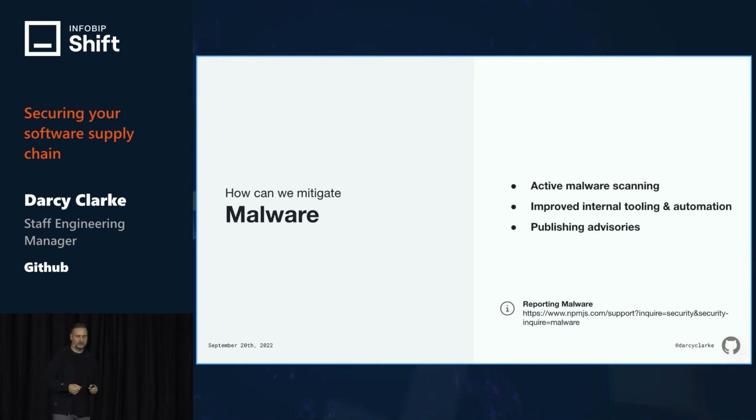So how can we actually mitigate these? Mitigating malware starts with actually doing some scanning. And the companies I showed before, a lot of them are actually helping to do that malware scanning. They're monitoring the NPM registry. They're doing some malware detection and actually submitting those CVEs or essentially takedown notices for us to actually remove malware from the NPM registry. We've also done a lot of work within GitHub and NPM to improve our tooling and automation. So the support teams that are behind taking down this software have really drastically increased their response times. And of course, we are publishing the advisories when we do take down malware. So you are aware that you potentially have gotten something on your system that you don't want to be using.